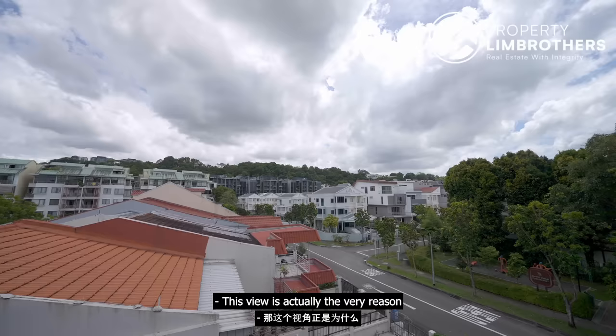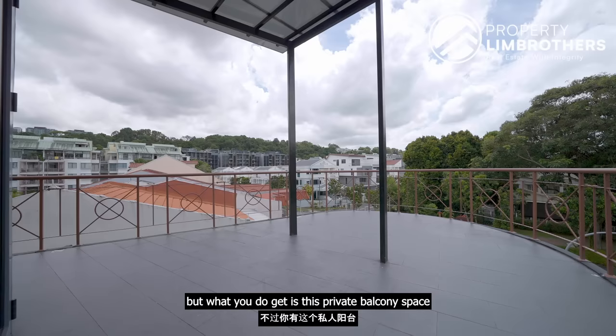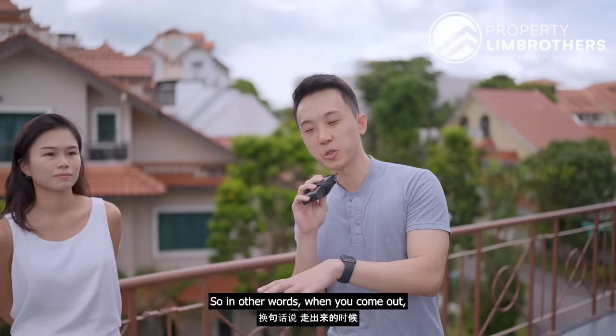This view is actually the very reason why this one is the main master ensuite. It's a similar layout to the junior ensuite, but what you do get is this private balcony space that you see outside. So this one is like the head of the ship. So in other words, when you come out, it's as if you're on Titanic, you know, then you see.